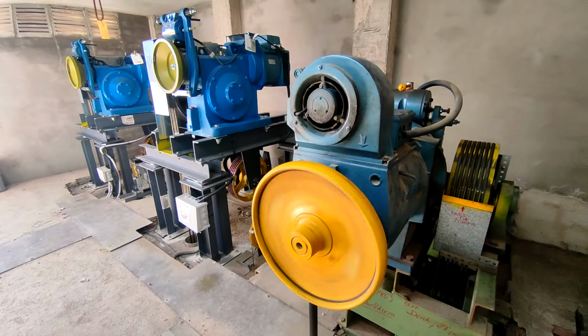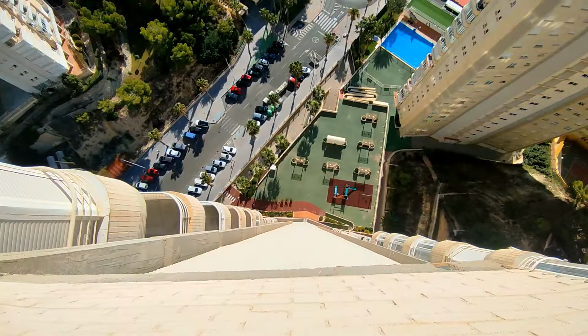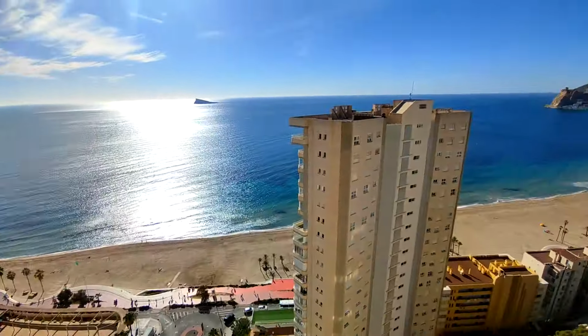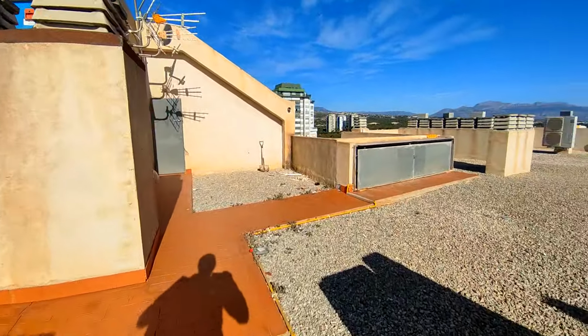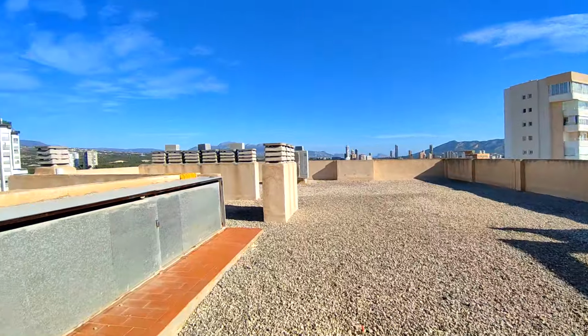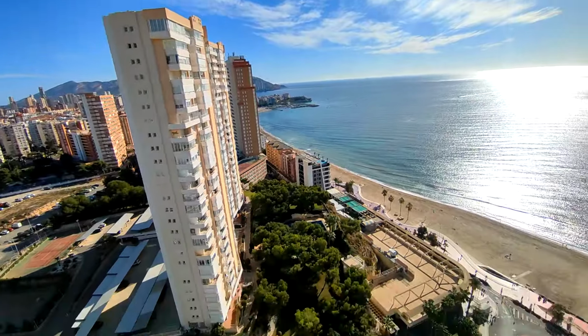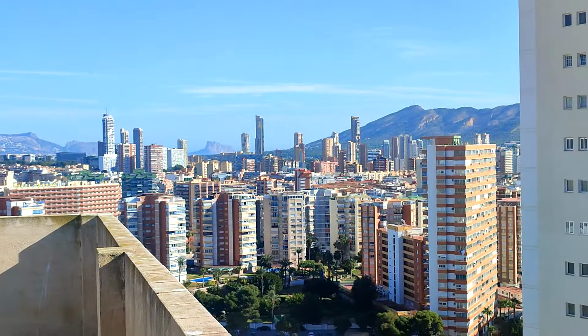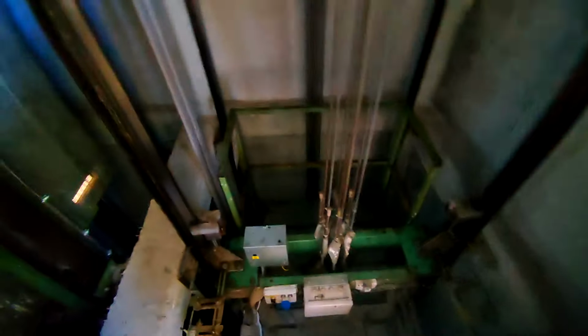That is coming up to the top. Whee! Oh, it's older now. Let's take a look at the rooftop. That's your proper Benidorm view. And now let's take a ride on top of one of the lifts. Whee! Corona lift.